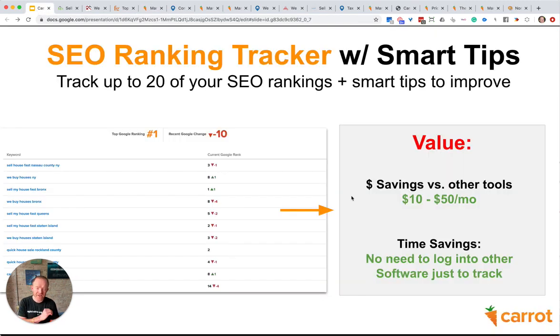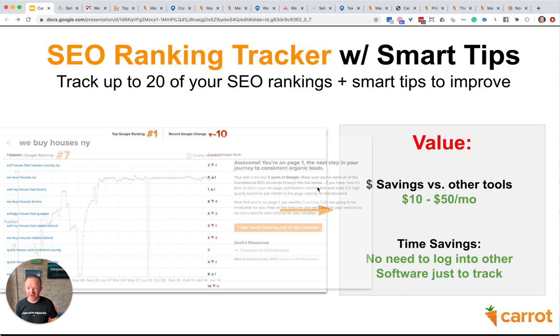So savings: rather than going out and buying an SEO tracker tool for between $10 and $50 a month, this is included in the Advanced Marketer plan, and you won't have to log into other software just to get rankings. And we're going to give you the smart suggestions.